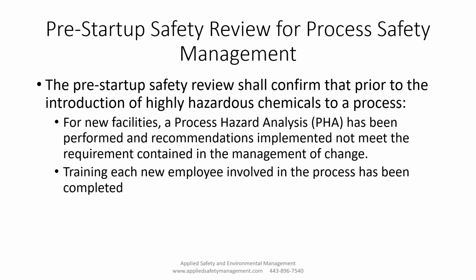So for new facilities, you have to do a process hazard analysis, which we talked about in a previous episode. And we have to look at the recommendations that were implemented and also look at the ones that were not implemented. We also have to look at the management of change because now you've changed a process. And if we go back and look at our example, of course, we went from a 37% solution to a 25% solution. We've now changed the process.